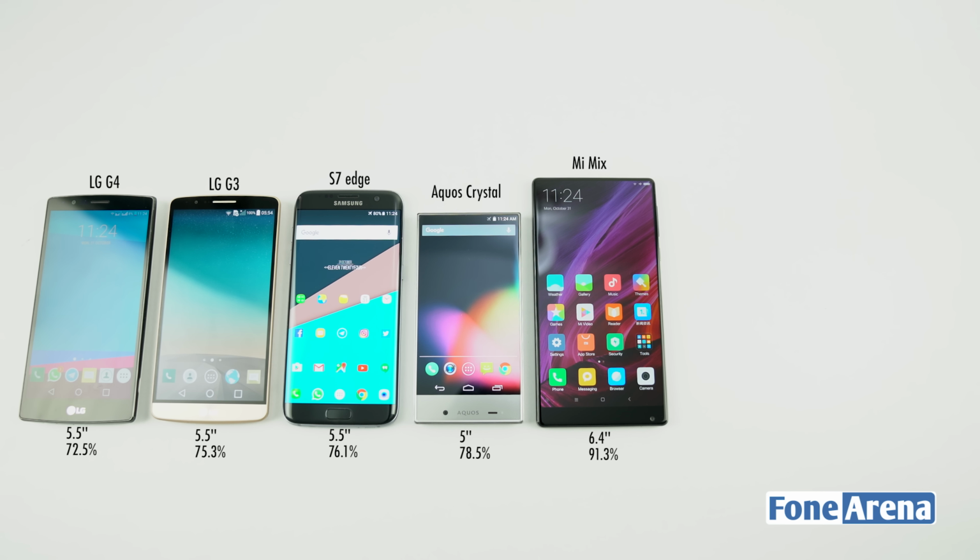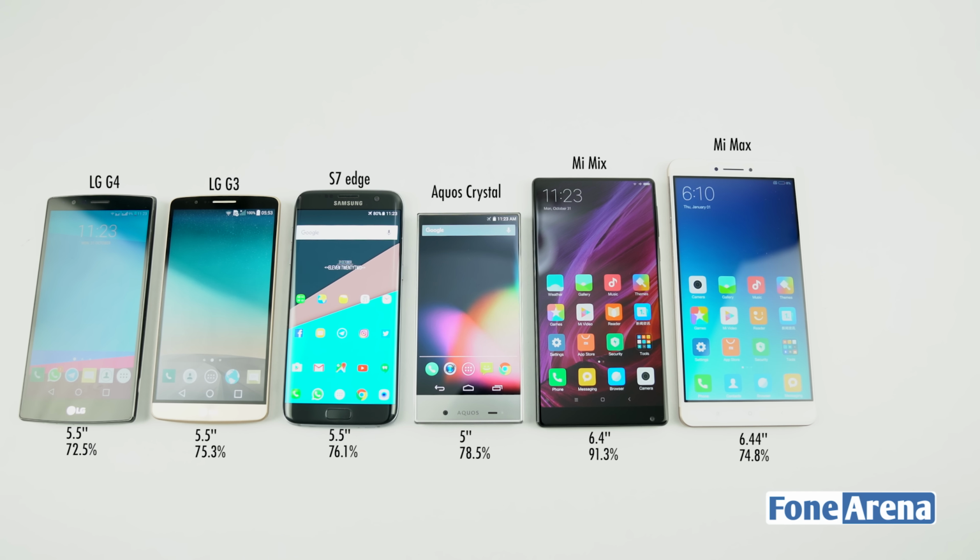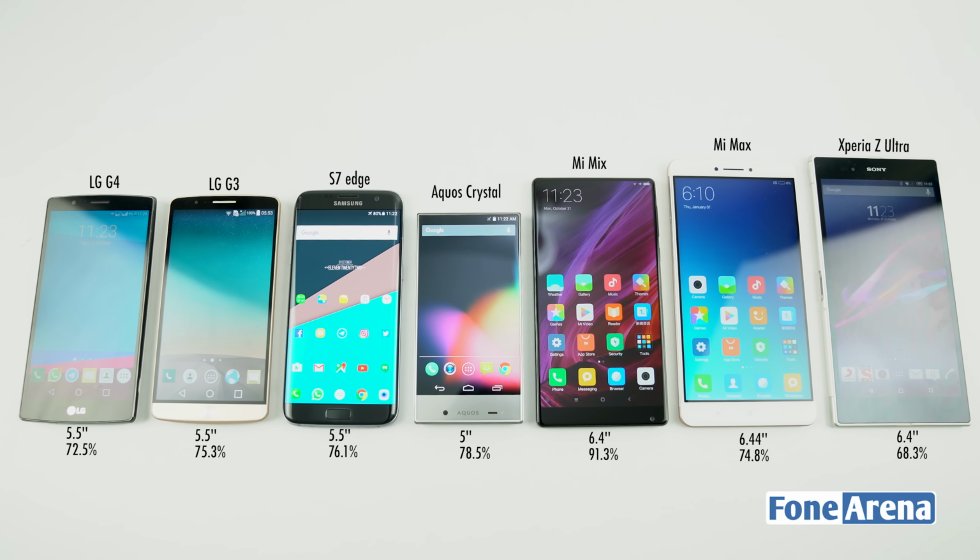And finally, this is the Mi Max, also from Xiaomi, that has a 6.4-inch screen size but a much larger footprint, and another one from Sony, the Z Ultra, also with a 6.4-inch screen size. This is why you have smartphones often with large displays that seem compact and others that don't.